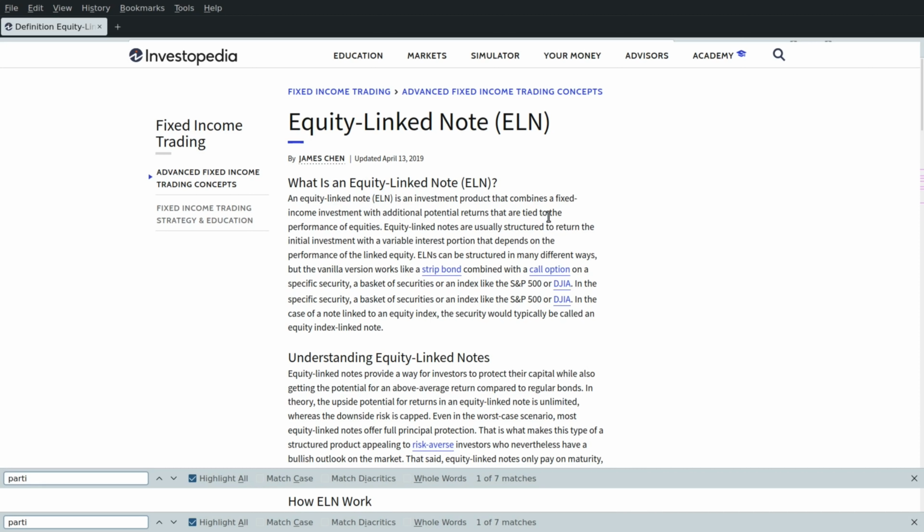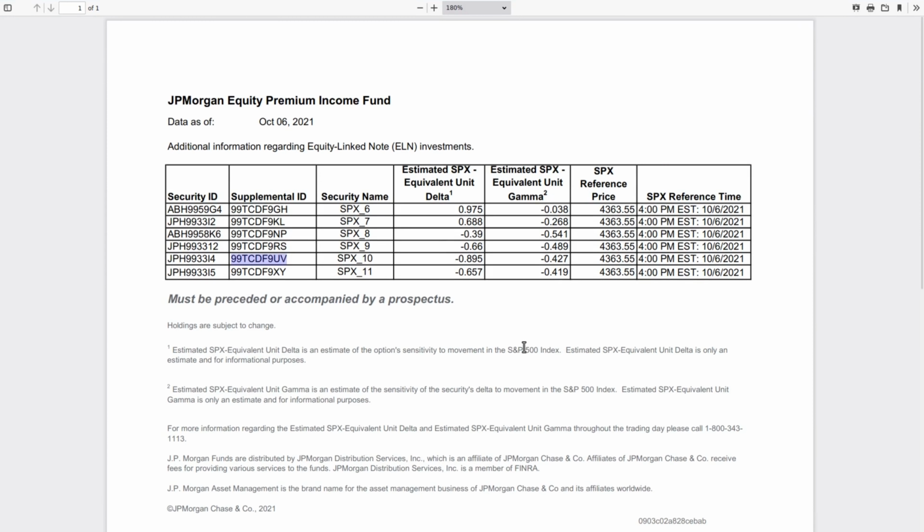So ELNs, well, I looked up more information on ELNs, and it's not tied to an interest rate or something like that. It's mostly tied to the underlying index, right? So in this case here, it's SPX. So obviously they're doing calls written against the SPX, but we don't know 100% if they're doing at the money or out of the money, or how far out of the money. We don't know any of the extent of the details at all of what they're doing. So that kind of makes it a little bit more elusive. Some could say it makes it a little riskier as well.